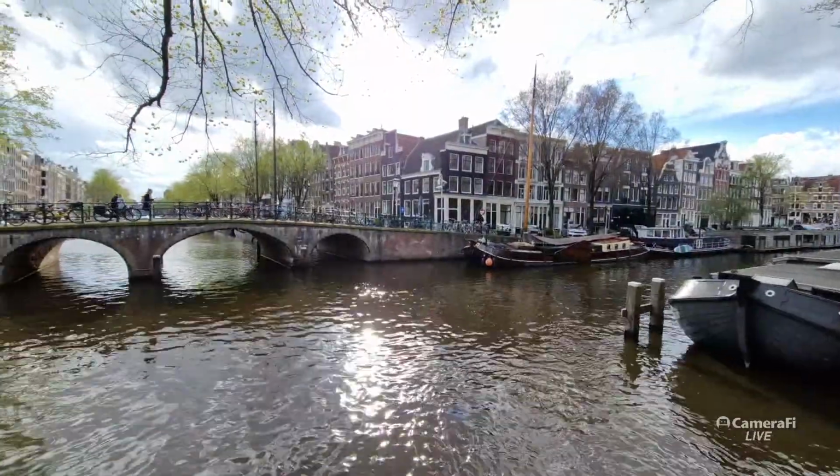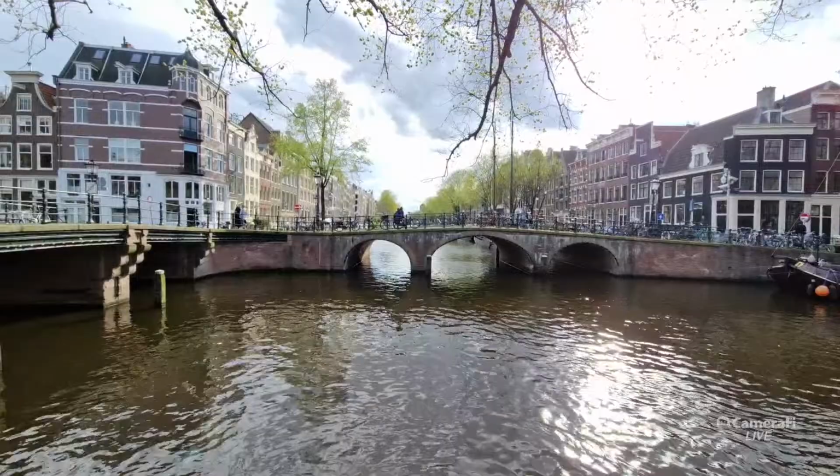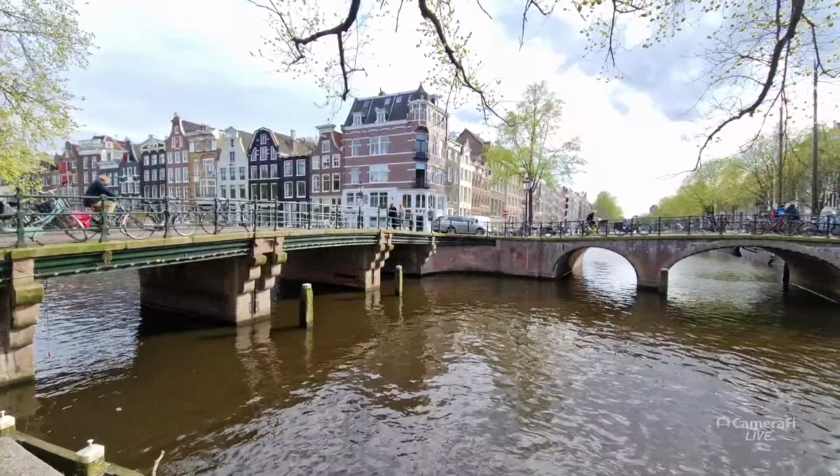Good afternoon. A beautiful day in Amsterdam. It's about 13 Celsius. Almost summer. Comparing to previous weeks, today we have such nice weather, partly cloudy, no rain, no strong wind, so it's nice.